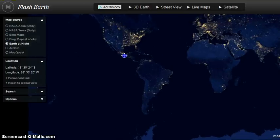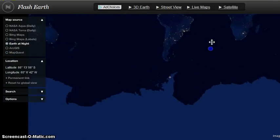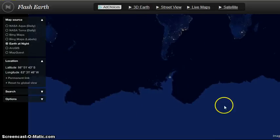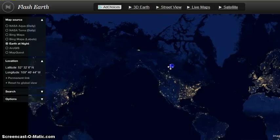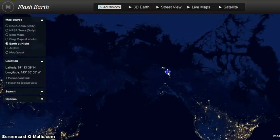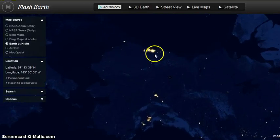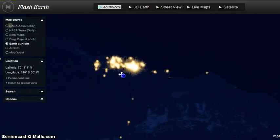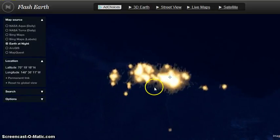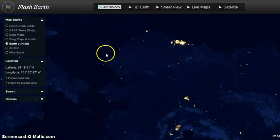Let's see what this looks like. That's interesting. It doesn't have a date on it that I can see. And surprisingly, there's no lights in Antarctica, which actually does surprise me, or up here. Look at all the lights up here. What do you think is going on up there? I would say oil. Something to do with oil. We'll take a look at that another time.